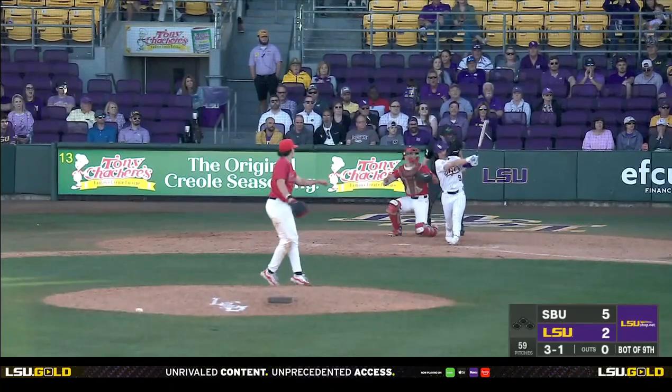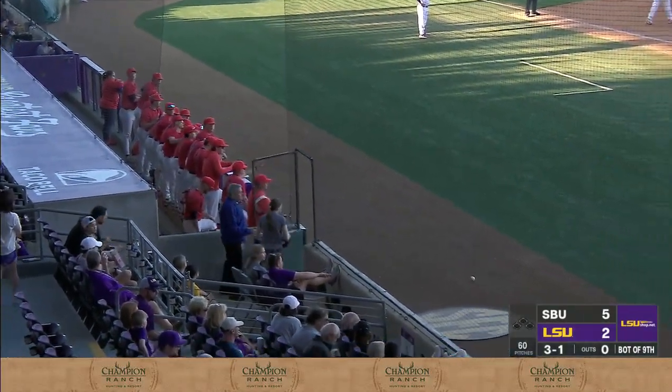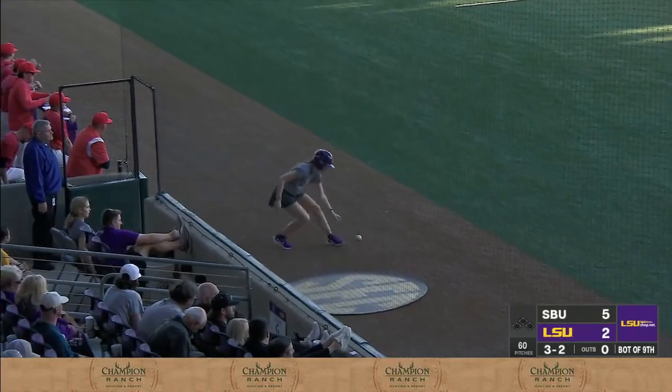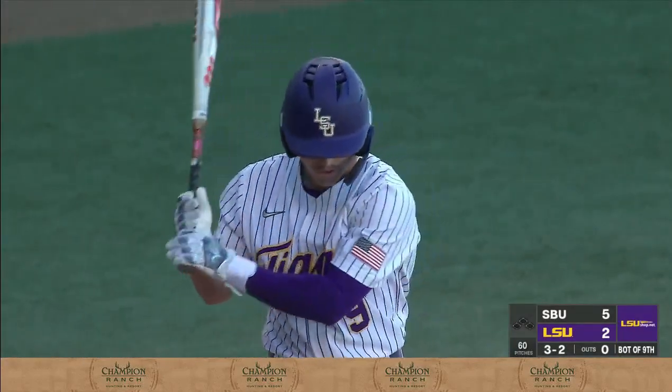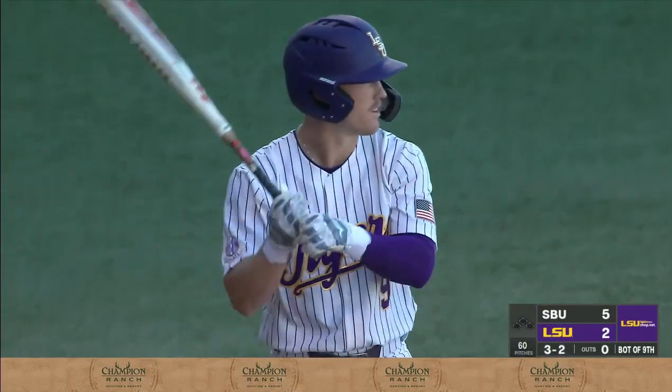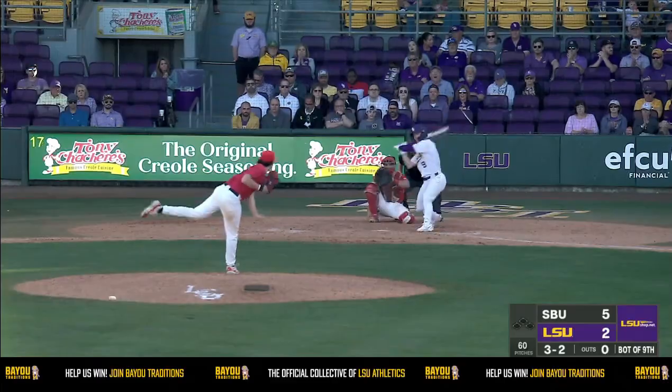The pitch swung on and a foul. Bouncer towards the third base dugout. Now a full count for Bingham. Bingham, Braswell, and Clean due up for the Tigers. 7, 8, and 9. 3 for 6 on the day for those 3.